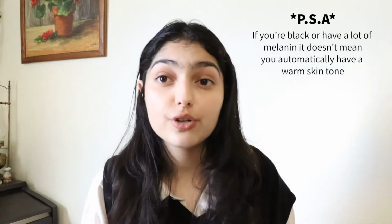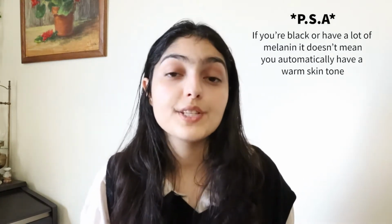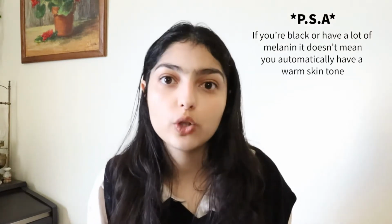Another way that I don't think is the most accurate is by looking at your features. If you have dark features like brown hair, brown eyes, then you're more likely a warm tone, whereas if you have lighter features, you're more likely a cool undertone. I'm going to use this to transition into my next one: wear some jewelry, okay? If you look better in gold, then you're more likely a warm tone, whereas if you look better in silver, you're more likely a cool tone.